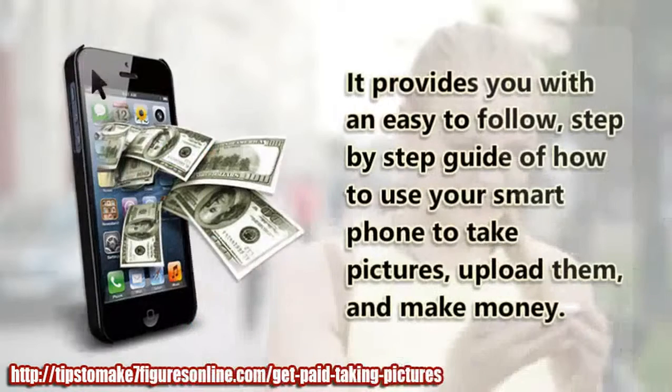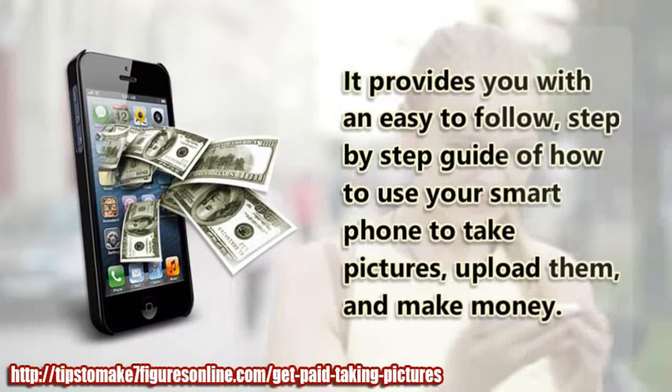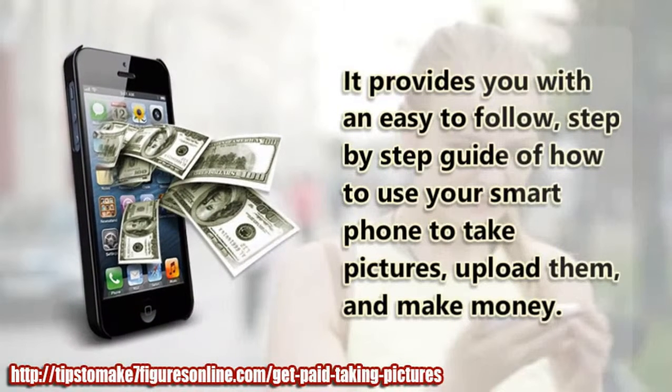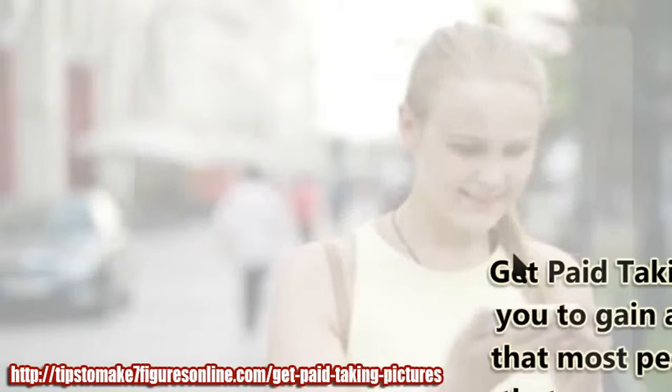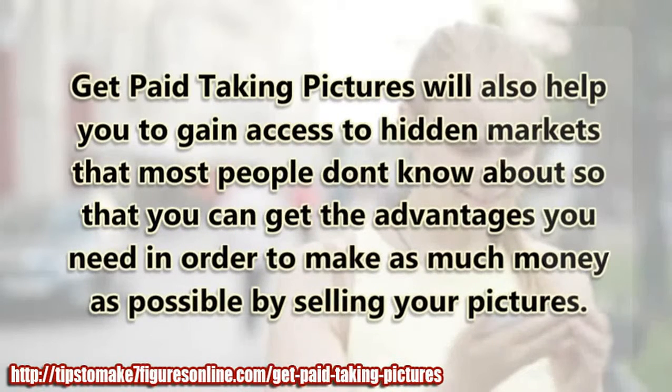It provides you with an easy-to-follow, step-by-step guide of how to use your smartphone to take pictures, upload them, and make money. Get Paid Taking Pictures will also help you to gain access to hidden markets that most people don't know about so that you can get the advantages you need in order to make as much money as possible by selling your pictures.